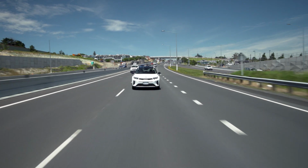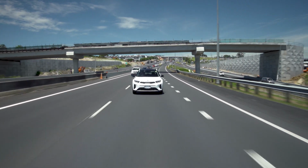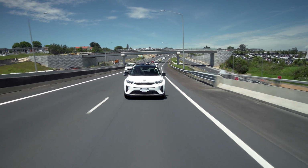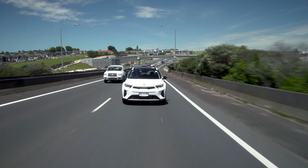It has some amazing spec, especially on the safety front. I've noticed out here on the motorway now, it's got lane assist. It will keep you in the lane. It's got forward collision warnings. It will stop you hitting a car, pedestrian, even a cyclist. As well as that, there's driver alert monitoring. And I've noticed something as well.